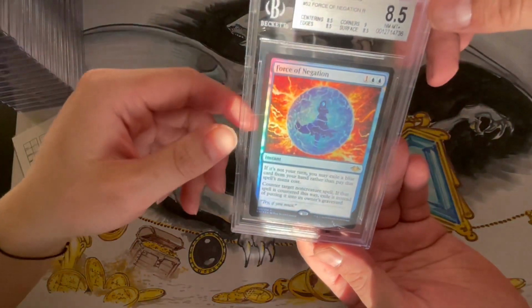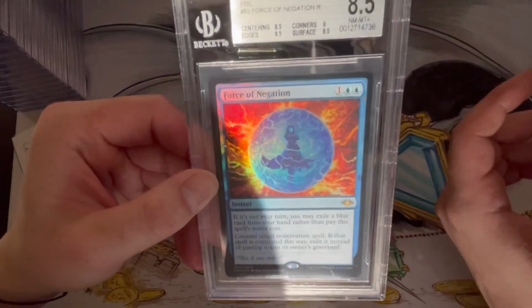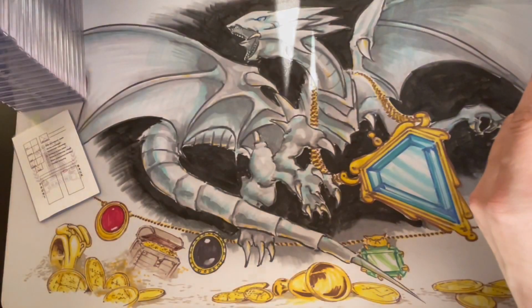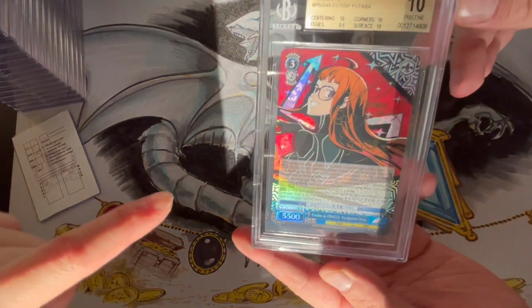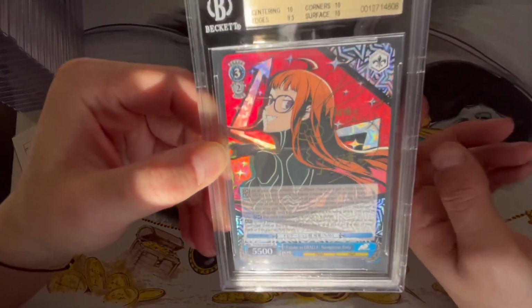And here we have our first Magic card of the day. Or sorry, no, second. The first one was a Godzilla. You're right, yeah, sorry. Technically, the Ghidorah Godzilla card is a Magic card. And a first BGS 10 that's not OCG. There you go. Technically, that's too funny.